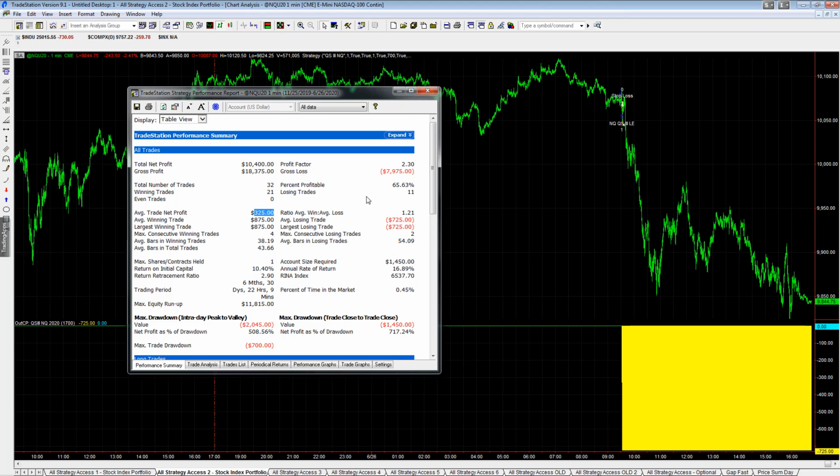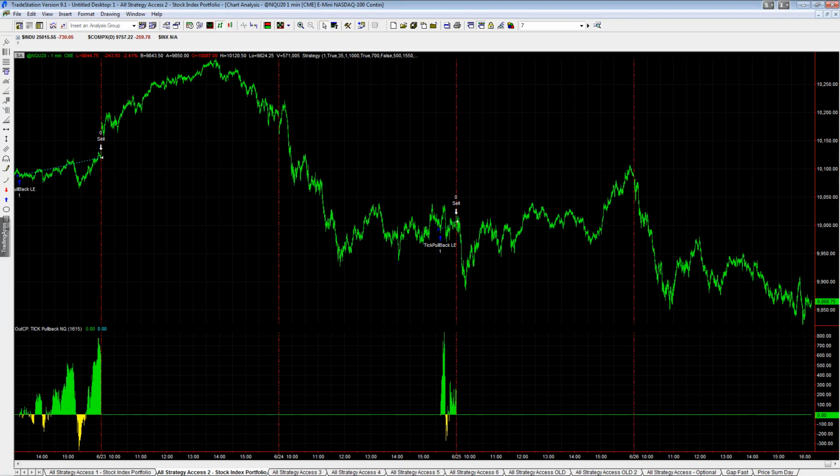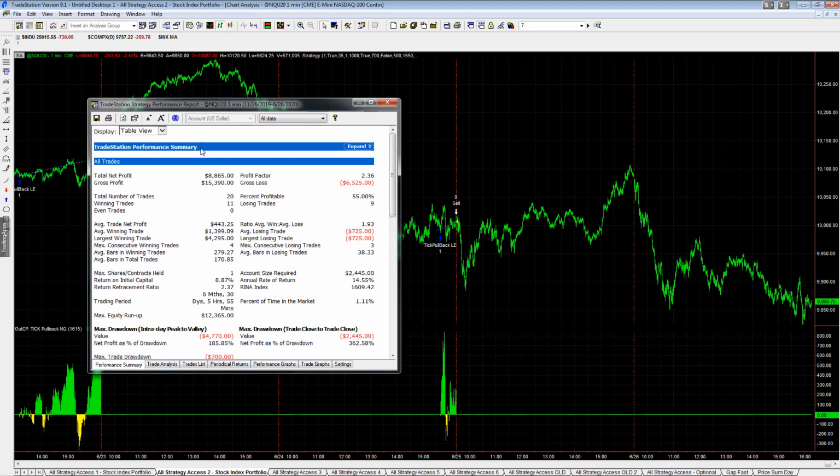One of the top strategies in recent performance is QS3 in Q. Tick pullback in Q, couple of recent good trades here. Let's look at the performance summary going back, I guess, 7 months. 88.65, 24.45 drawdown, 443 average trade profit, and a short record here. I like this profit factor as well, 55% profitable. And this has a $700 stop loss that's very tight for the E-mini Nasdaq. And this is one of our top strategies in recent performance as well.